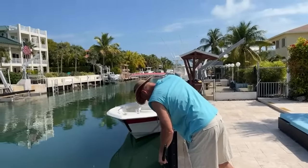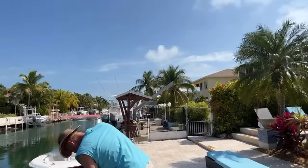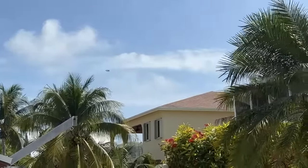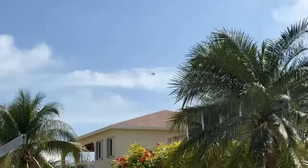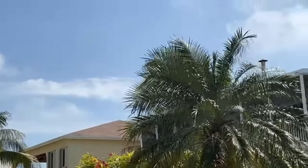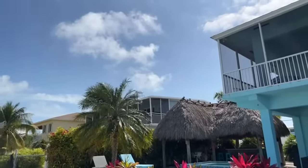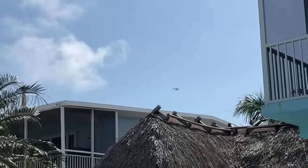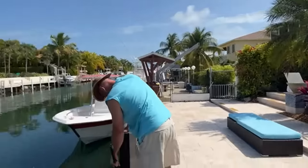Oh, we got a seaplane coming. We got a seaplane. If he comes close, you guys see him over the trees there? That is so cool. Oh, we got Gear Up Survival in the comment section. That's a seaplane, folks. We got stories about seaplanes coming up here. Oh, that is so cool. I love seaplanes. Sweet, sweet, sweet.